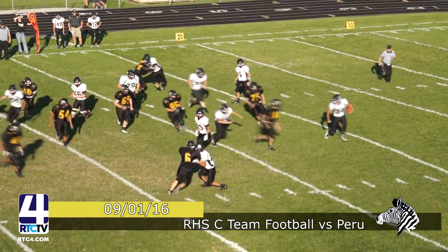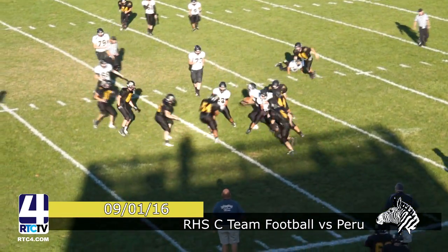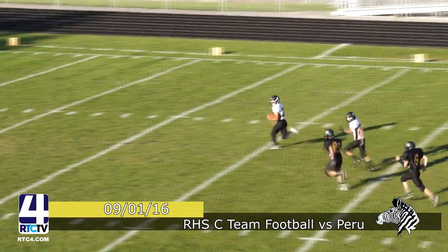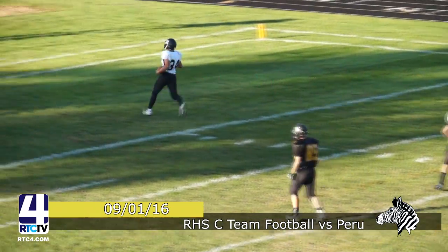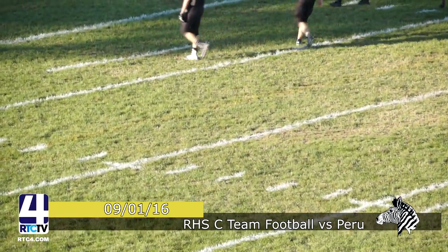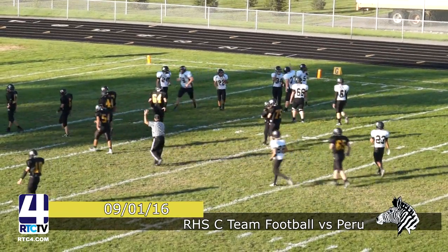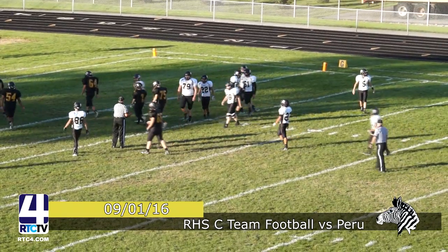Little pitch to the right side, near side, breaks a tackle, breaks another, looking for a seam, might get caught from behind, but if not, he's got a chance. Perfect opportunity. We'll look back to see if there are any flags. Signal from the referee is touchdown. Baker with the carry for a Zebra touchdown. That's Bryce Baker for the Zebras, breaking away, breaking the tackles, making it happen. It's exactly what this C team needed.